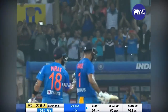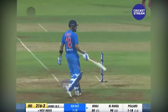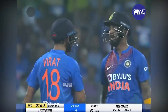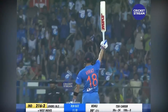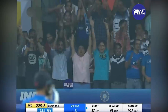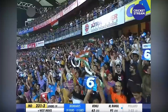Bottom hand again. Virat Kohli. 50 off 21 balls. Virat Kohli. Gee, we thought we'd seen everything you had to offer, and you're showing us more. So impactful as always with the bat, Virat Kohli, the captain of it. There goes Virat Kohli again. Put all the fielders in the stands. They might catch one. 27 off the over, it's 231 for 2.